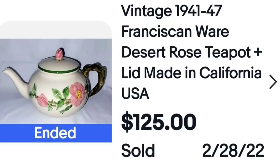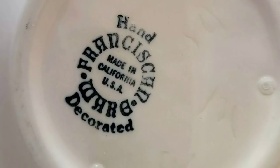So first up is actually a pattern that I have sold, but I have not found the teapot. So I knew that this pattern is out there, and I actually have run across it a few times. So I think it's out there quite a bit. So this is a vintage 1941 to 1947 Franciscan ware desert rose teapot. This was made in California, USA. This one sold for $125. You can see on the bottom, these are very, very clearly marked. I will tell you as well, the Franciscan apple pattern is also something to keep an eye out for.